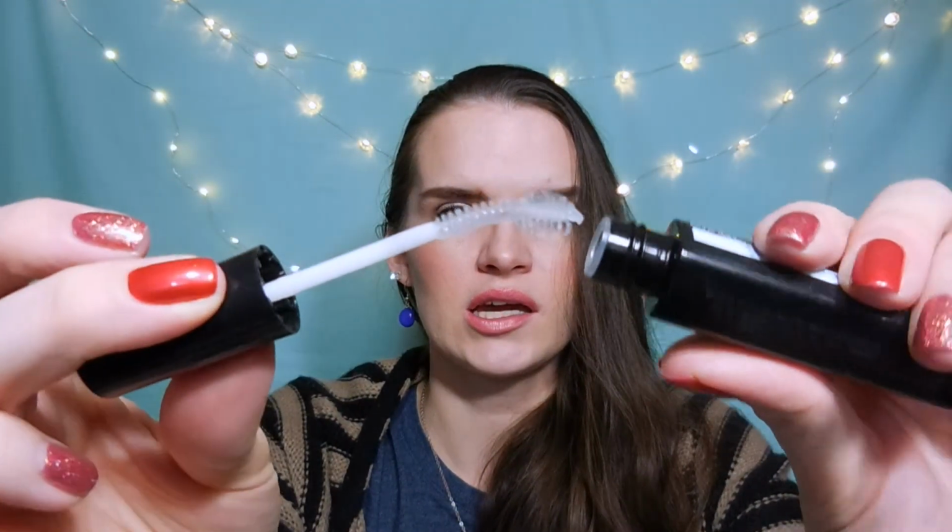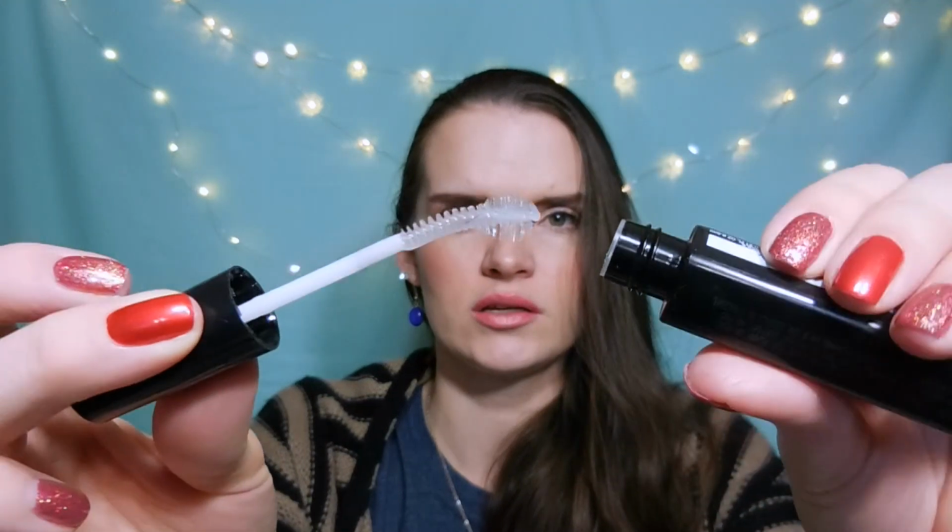So that's what it looks like. I kind of wish it didn't have this ball thing at the end. I don't understand that. It doesn't really deposit very much product when you do it. But it's a very gel consistency.